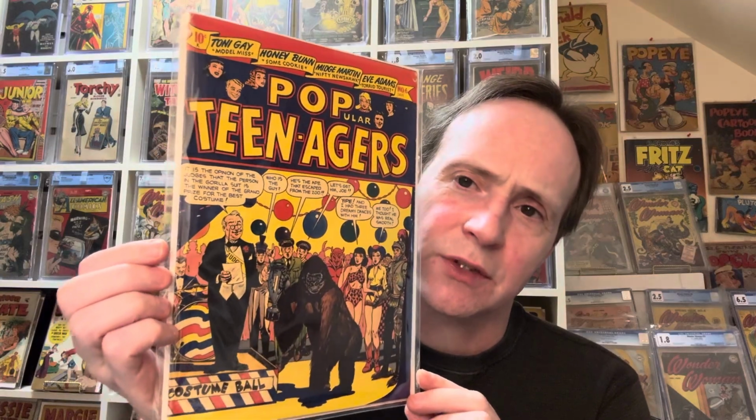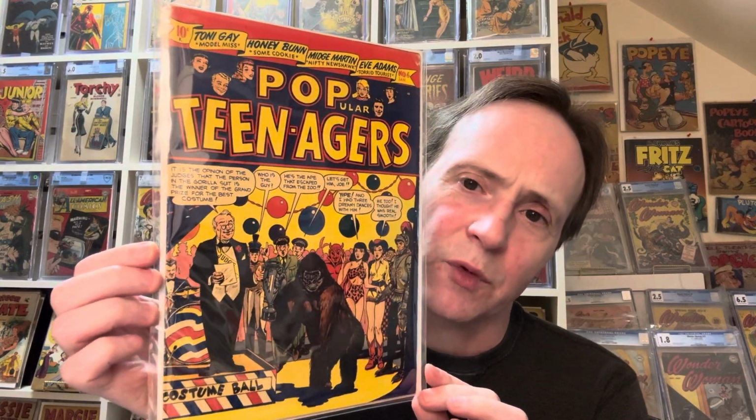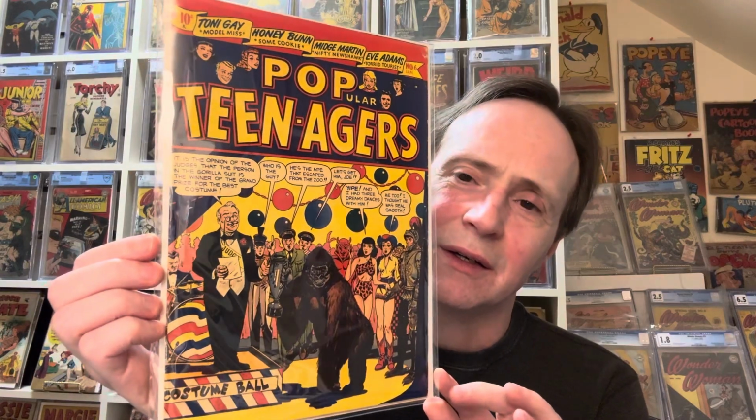And this is a pretty interesting one because, where is it? There's actually two versions of this book. There is this version, which is the first printing, but there's some which will have an extra little circle right here, and it will say accepted. And that's actually a reprint of this book. And you'll see that with Popular Teenagers, there's the standard version, which is the first printing, and then there's the accepted variant, which is a later printing, but a reprint. But the reprints don't go for nearly as much.